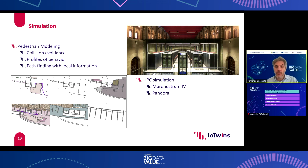And we need the supercomputer because we have to simulate many times. So we have to create lots and lots of simulations to take into account what people will do, which is a little bit of random decisions here and there. And these decisions are included into what we have, which is pedestrian modeling. So we know what people will do. We put some typical behavior, that they will avoid colliding with objects.